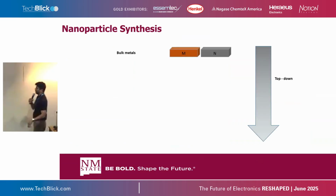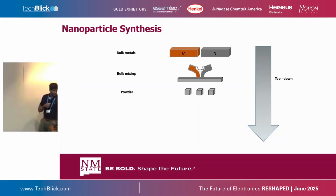I'll just give a background of what these precursor inks are. For the nanoparticle inks that you have seen from so many companies, what they do is start with bulk metal. If I have two elements, element M and element N, say M can be copper and N can be nickel. I have this bulk metal, I mix them together and create a powder of that. I can grind it down to nanoparticles as well.